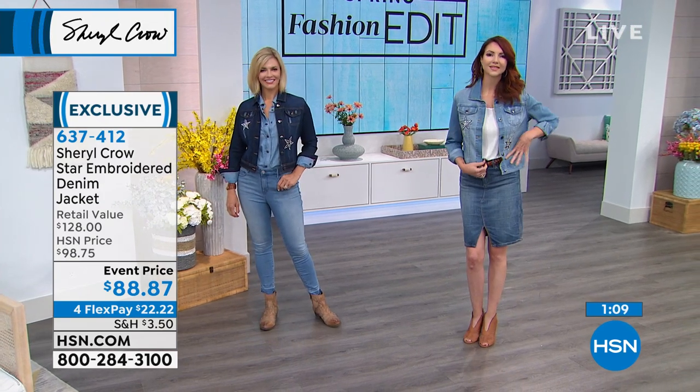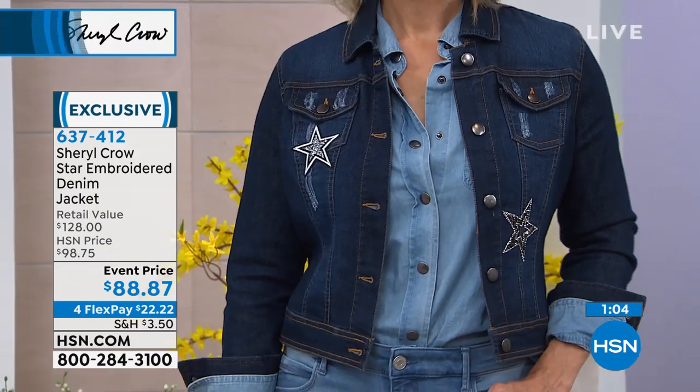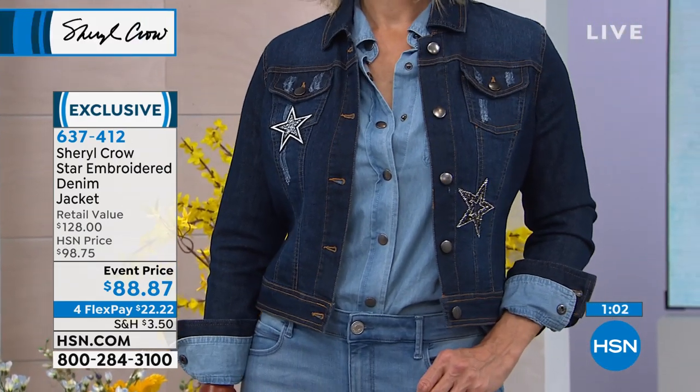Then you can wear a star jacket. We have stars coming up on some of your tees. We have a lot of stars going on this year. We do. Yeah. You have an American flag.